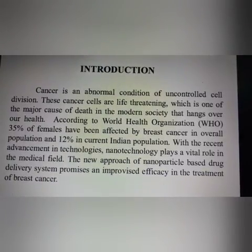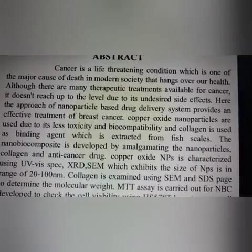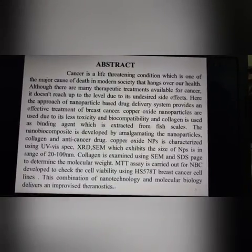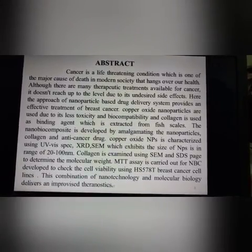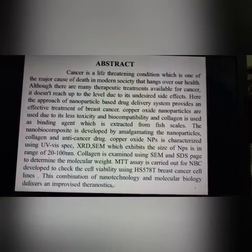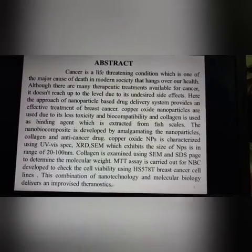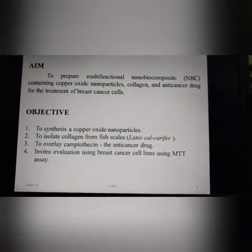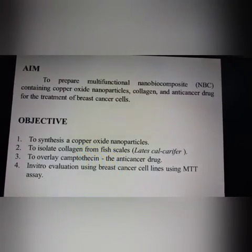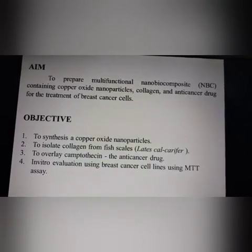So now we are going to introduce a new approach: a nanoparticle-based drug delivery system. We have developed a nanobiocomposite which involves nanoparticles for the treatment of breast cancer cells. We have analyzed, tested and proposed a new methodology for treating the cancer cell. Our aim is to prepare a multifunctional nanobiocomposite containing copper oxide nanoparticle, collagen and anti-cancer drug for the treatment of breast cancer. It's a 4-stage process.